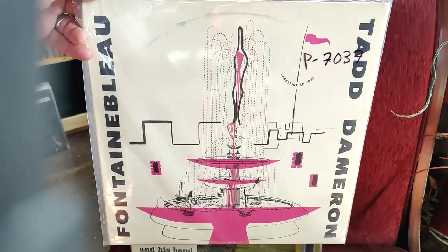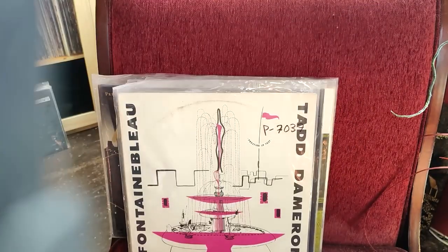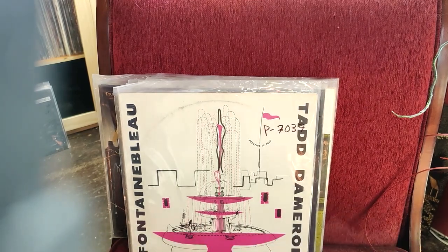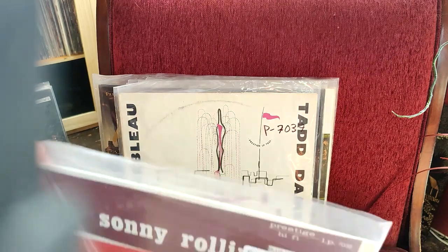Here's Tadd Dameron, Fontainebleau. Tadd Dameron comes from the bebop school. He was one of the arrangers of that era, a real prominent composer, and a lot of the cats wanted to play Dameron's arrangements, and we lost Dameron way too soon, sadly. We probably mostly know Tadd Dameron from working with Coltrane.